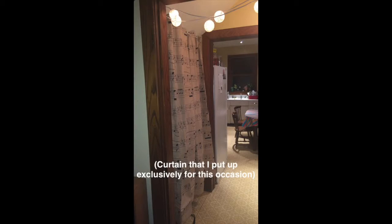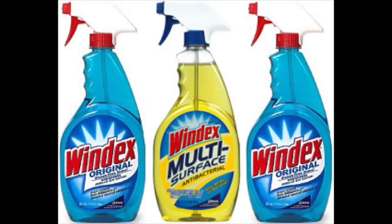This is a coat closet. But we just put up the curtain. It's a shower curtain. But I think it works pretty nicely and conceals all of the jackets and also cleaning supplies.